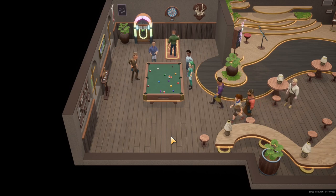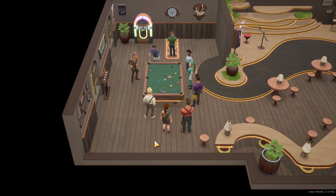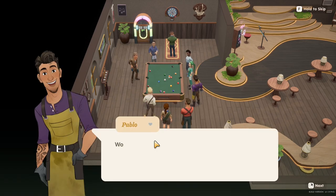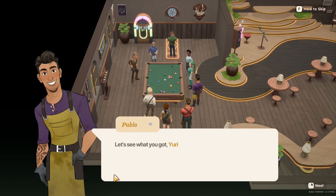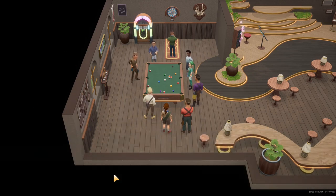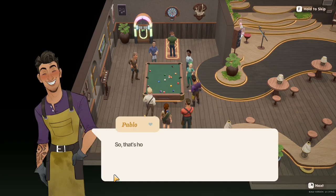That is definitely a pool table. Wow, that's one sick shot. I was surprised myself. Let's see what you got, Yuri. Oh, now you're making me nervous. So that's how I finally get you nervous, eh? Your pool ability.